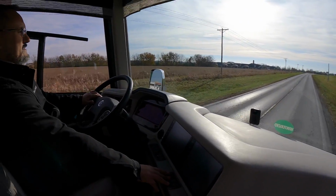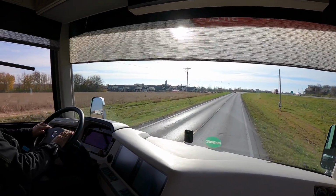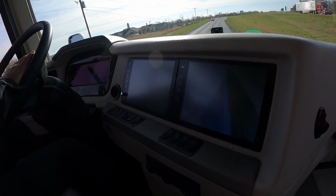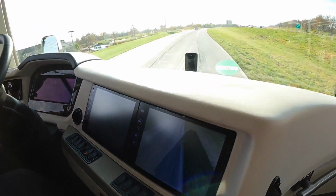There we go. We're going to drop that shade a little bit. Okay. Over that sun. Yeah, and you did that real effortlessly. So you've got your visor and shade controls right here, and there's a look at those huge screens that the driver has.